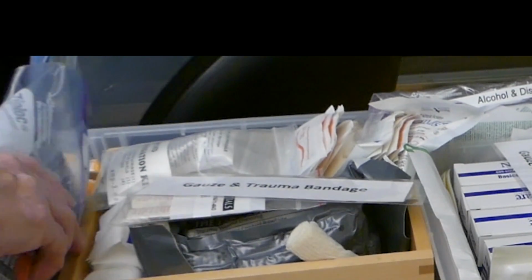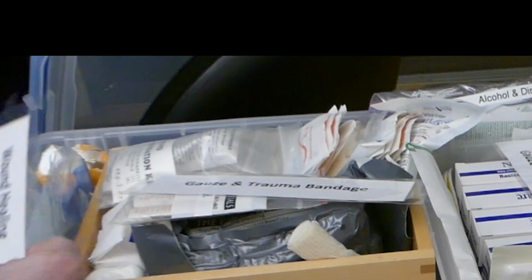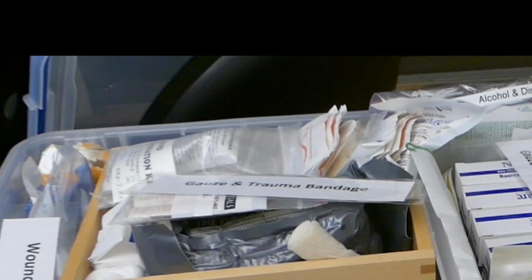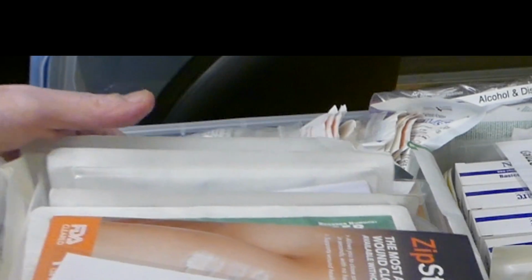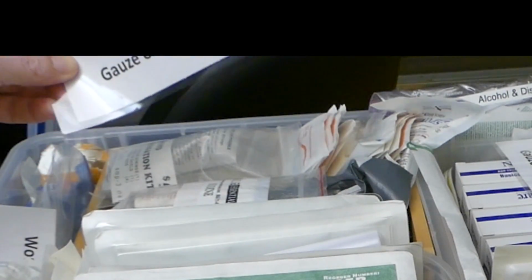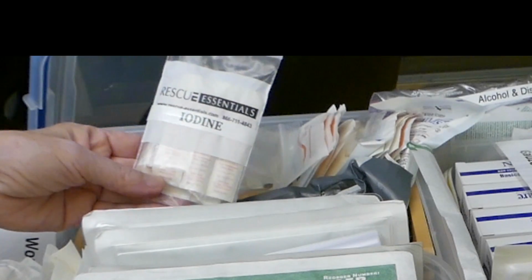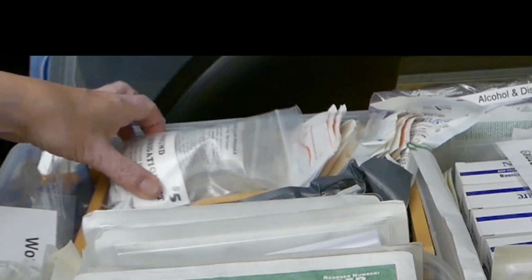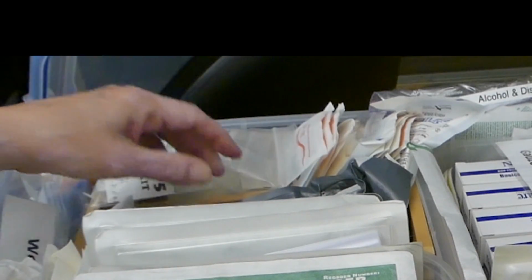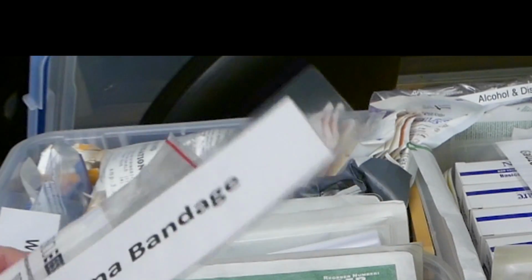Still, things are a pretty tight fit here. This was supposed to be on the top to show that, but it keeps moving around. Okay, let's put this back. So here's our gauze and trauma bandages. And iodine in case we need it. Wound irrigation kit. And trauma bandages and extra gauzes.